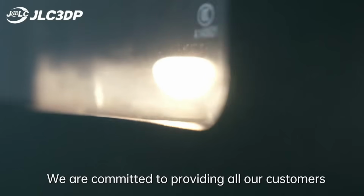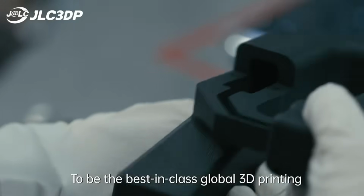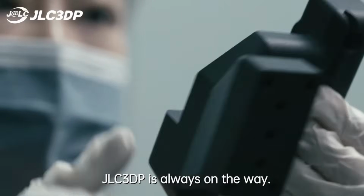We are committed to providing all our customers with the best quality and the most affordable prototypes by constantly exploring the most cutting-edge technology and continuing to expand production capacity to be the best-in-class global 3D printing online manufacturing platform. JLC 3DP is always on the way.